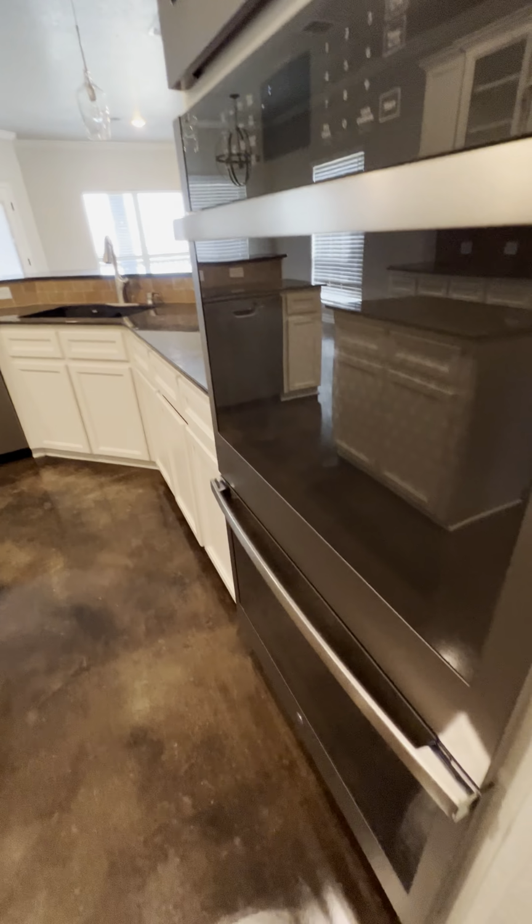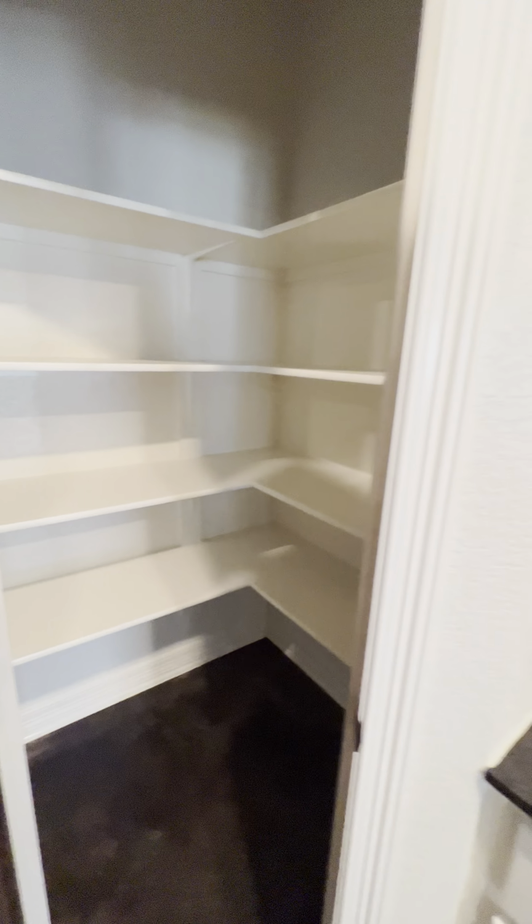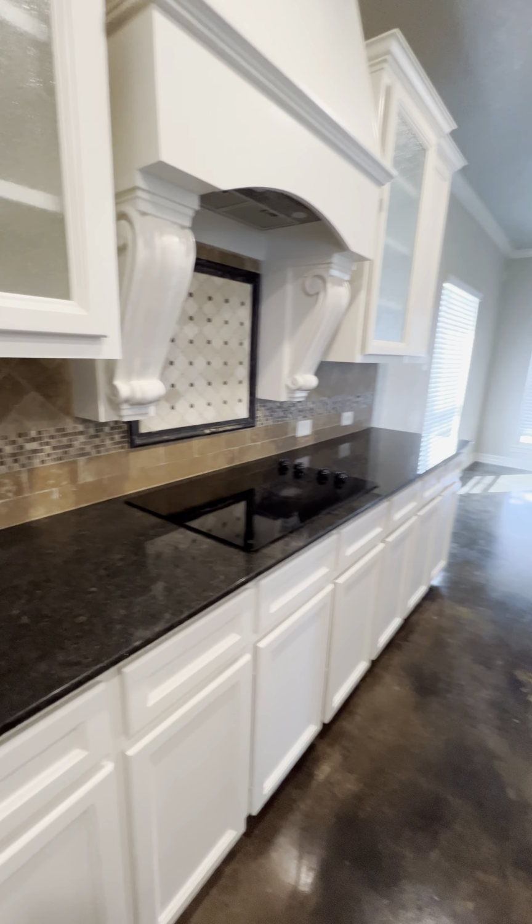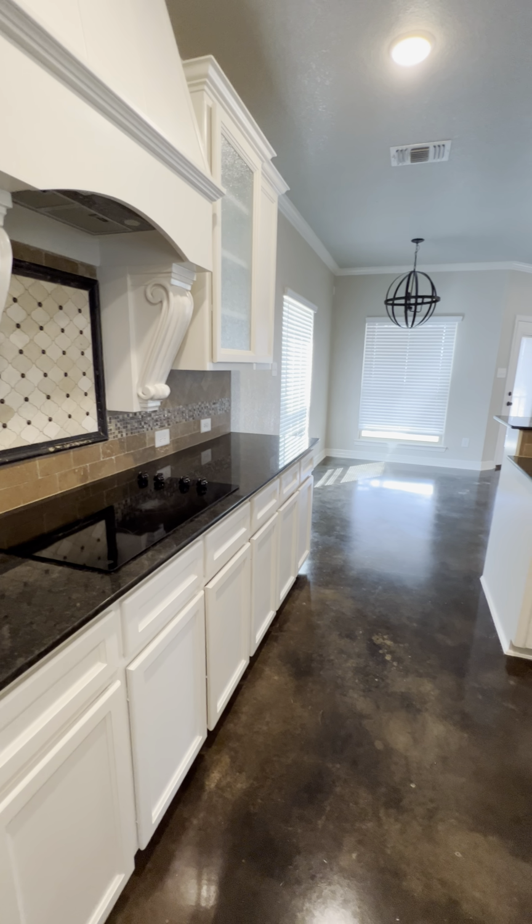Here is double oven, microwave, stainless steel, island, pantry, refrigerator with an ice maker. Look at these cabinets. Carruthers uses quality. This is also in an HOA. It's about $20 a month.